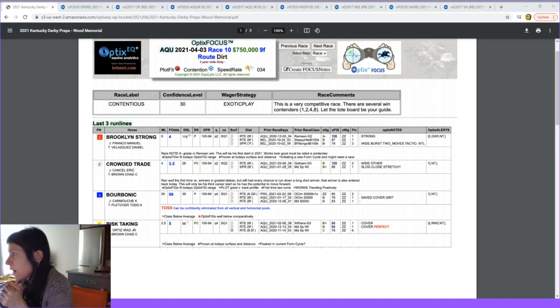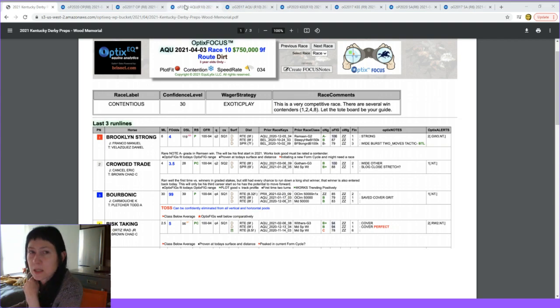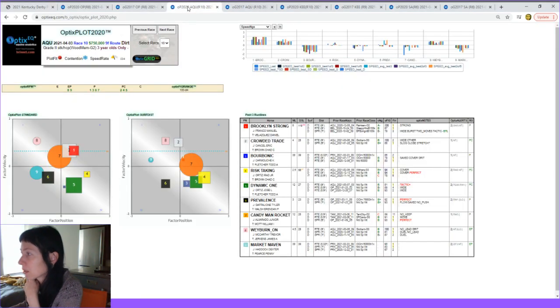All right. Kind of as expected on the plot, the 9 cleared. The 8 went wide, didn't have to, but ended up getting a little bit wide, but is now into that position, tracking right off the 9. Some mild ground loss there. The 6 sitting in a pocket trip right now. The 7 outside of the 8.